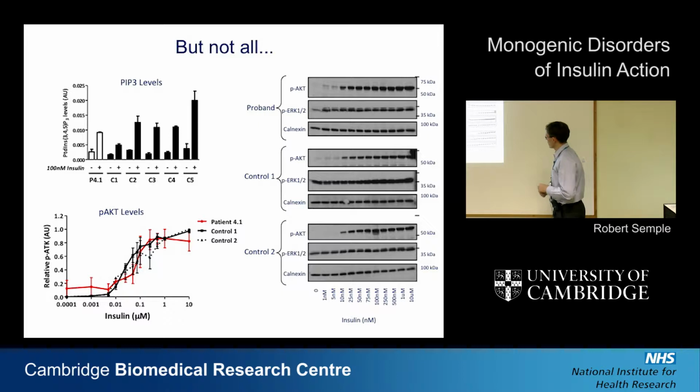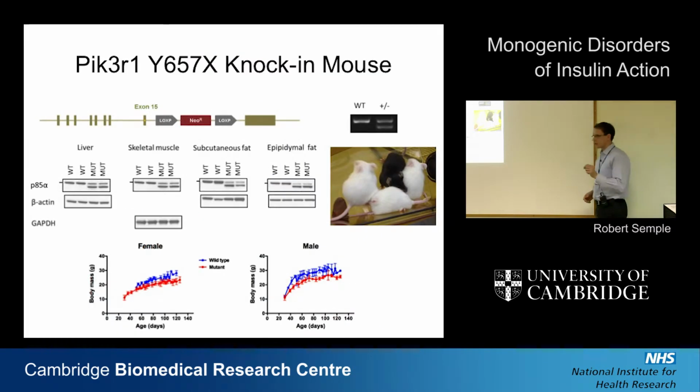And also, when we looked in great detail at the ability of insulin to stimulate AKT phosphorylation, we simply couldn't see any difference between our control and patient cells, even when we used a very wide dose response. So this left us a little bit stuck, because at this stage I had very little doubt that we had the right answer. We had a rare de novo mutation in an insulin signaling gene in a patient with severe insulin resistance, and yet that is not sufficient to prove this answer genetically, nor is it critically sufficient to persuade editors or reviewers in major journals that it's worthwhile publishing your work.